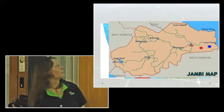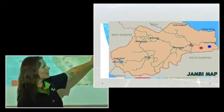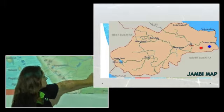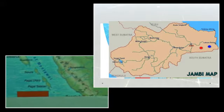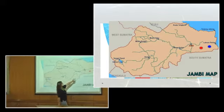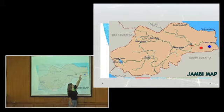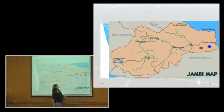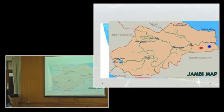Okay, so where am I? So we are currently working in Jambi. So we have our peatlands here, and I'll just zoom into a slightly better map. So Jambi province, we live here, and then we've got peatlands across here. The red is a palm oil plantation, and the blue star is the intact forest. So you can see they're on the same area of peat. It's good for our comparison.